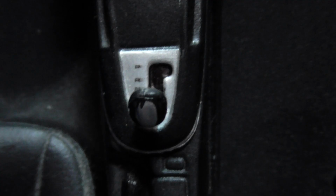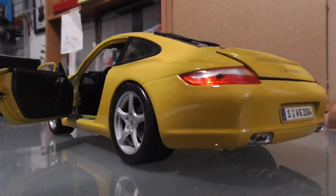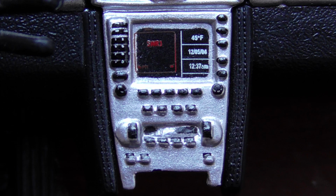The console, same story. Again, very, very realistic. It has even some white letterings all over it. And sometimes they are so well printed that you can even read them. For example, on the gear shifting zone, P, R, N, D, M for manual mode, or the switch for the lights. But my favorite part certainly is the PCM, which is extremely realistic, especially for a model of this price range and quality.